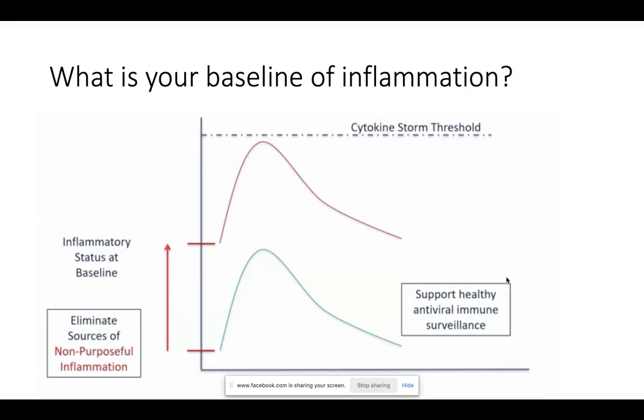Because a gut infection, by its definition, the same with, say, if you're asthmatic, these are Th2-driven inflammatory conditions. And by default, if you're more into that Th2, then you're not going to have such an efficient Th1 antiviral, anti-infection response. So again, correct any gut problems. Make sure that any other health conditions you are managing well.